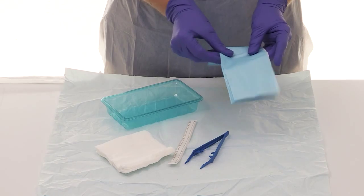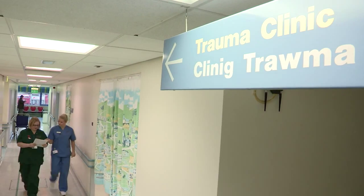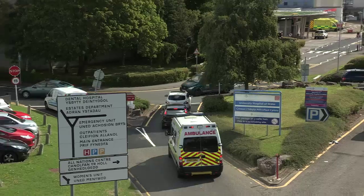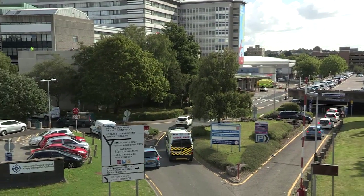Rocialle's medical packs provide similar benefits for the wide ranges of procedures conducted on wards, in specialist departments and in the community.